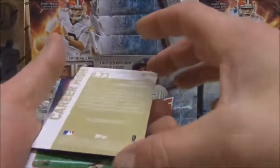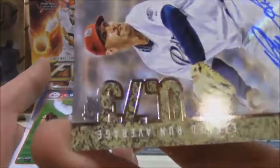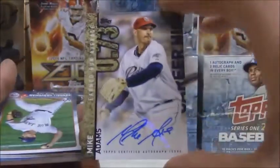I think that one's numbered. No, that's the Padres. That threw me off. That red hat caught me off guard. It's the Padres. Nicholas, H-A-M. Nice hit.